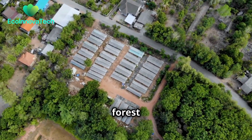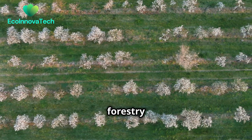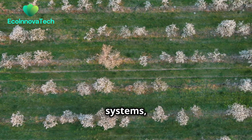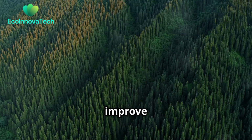Agroforestry is like creating a forest on your farm. It's a sustainable land management practice that combines agriculture and forestry to create more productive and sustainable land use systems. By integrating trees and shrubs into crop and livestock systems, we can enhance biodiversity, improve soil health, and increase resilience to climate change. Trees help improve soil health.